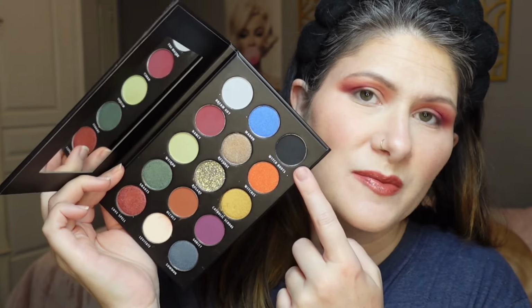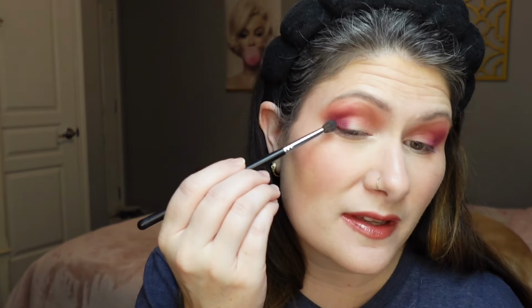So next I'm going to go into this black shade right here. This one is called Witch Boots, and I'm going to pick that one up with a Morphe M506 brush, and we're going to see if we can build up some depth in this outer corner. So I'm going in very light-handed because I don't know how pigmented this black is. That's a good pigmented black. I've had more pigmented, but I've also had some that do absolutely nothing. So this is a nice black shade.